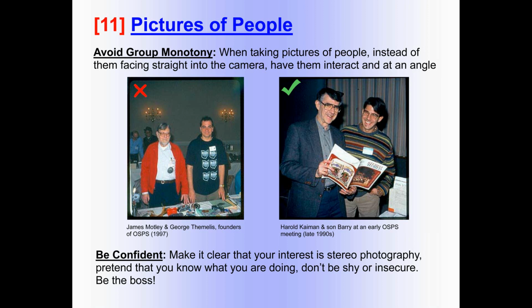The other picture here, I was at the club meeting, this is funny, I told this guy and his son, can I take a picture of you? So he grabbed the magazine, I didn't tell him to do that. He opens the magazine, pretends he's reading, and interacts with his son, smiling, and that created a more interesting picture than just standing and looking at me.